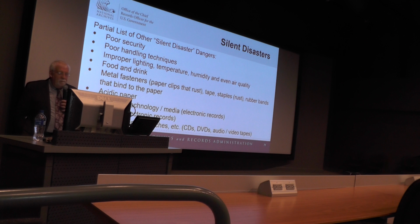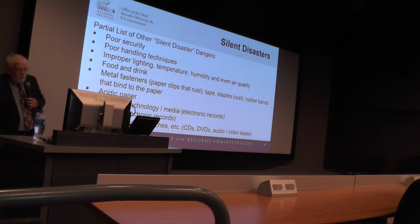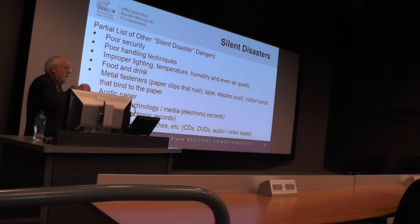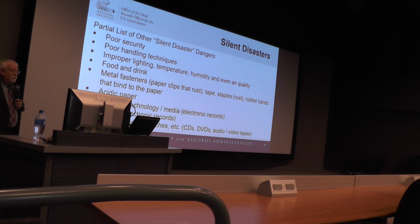Happens all the time. Improper lighting, temperature, humidity, air quality, those things can all impact what happens to records. Food and drink, taboo in an archives. I've picked up many an archival record with a coffee cup stain on it from somebody setting a cup on it. Worse yet, I've seen cigarette damage where somebody had it on an archival record at some point way in the history. Metal fasteners, paper clips that are metal, they rust.